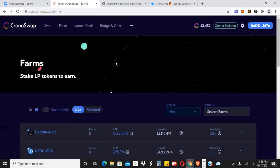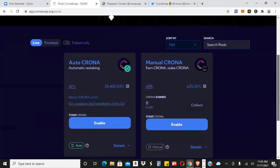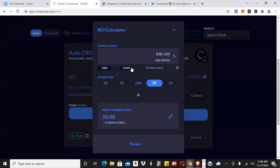Also, they have launch pools right here, where you can take Krona and stake it alone. Here you have the manual Krona pool, where you're going to get an APR of 625%. And then look here, automatic restaking, 50,400% APY. So again, you can play with the calculator. If you put in $1,000 and let's say this is going to auto compound, so every time you're earning, it's going back in. It just keeps on compounding. If you hold it there for a year, that $1,000 will turn into 504,000.